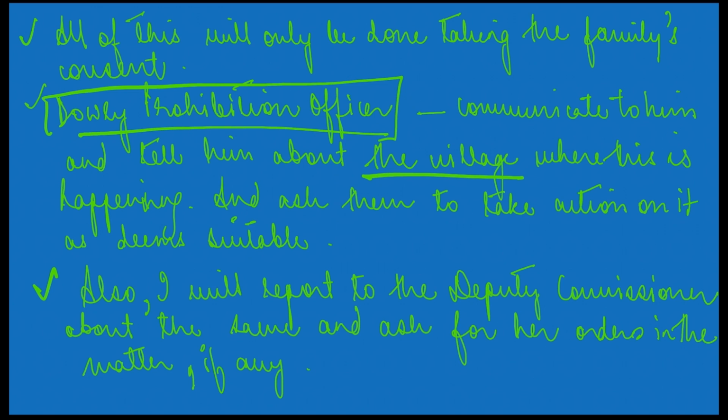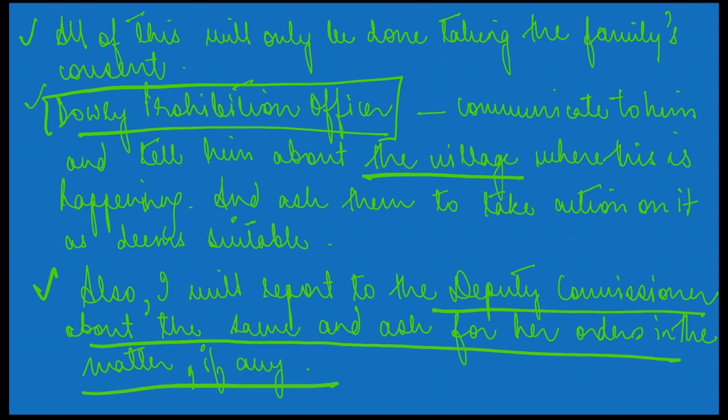So what am I going to do? I am going to report to the dowry prohibition officer, then I am going to report to the deputy commissioner about the same and ask for her orders in the matter, if any. If my boss, my deputy commissioner, orders me, then I'll go and help out, because that by definition becomes my work. But till I'm ordered, saying it's another department's work is not an answer that people want to see.